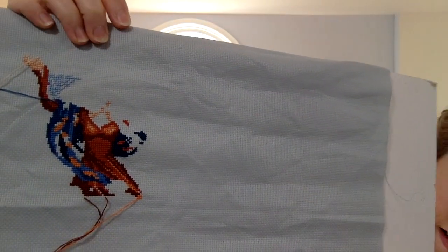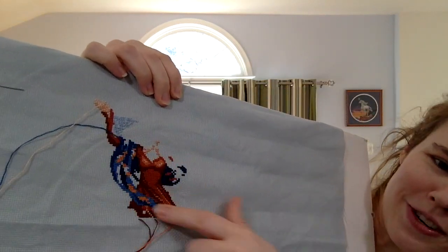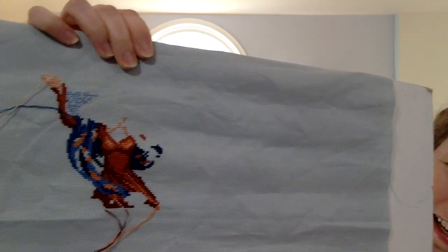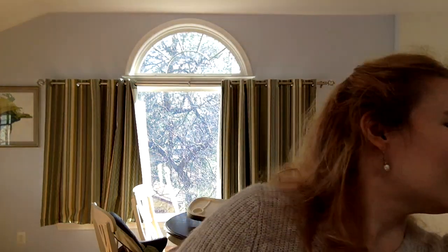Okay, that makes more sense. So this is basically her bodice and her arm reaching up. So long way to go in this piece. I am planning to work on it a bit in January, see how far I can get in like 5 days.